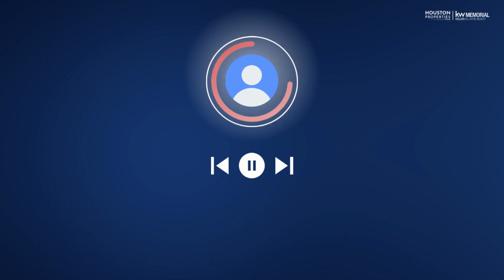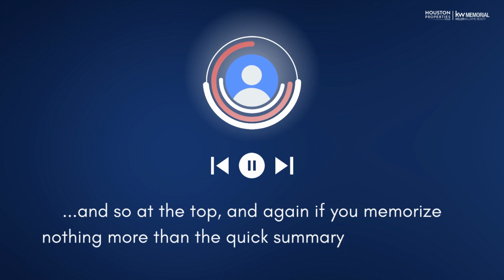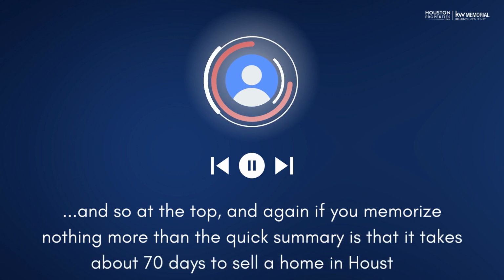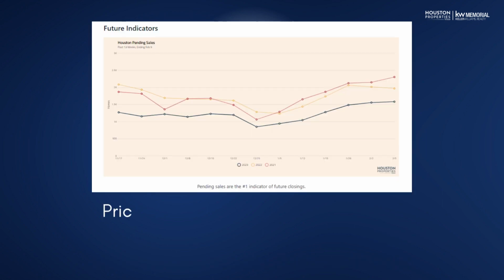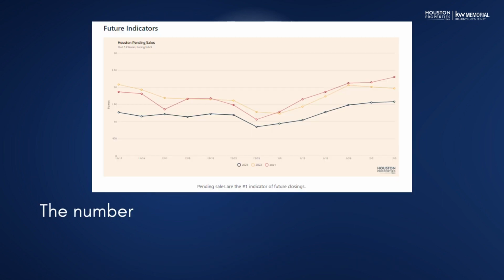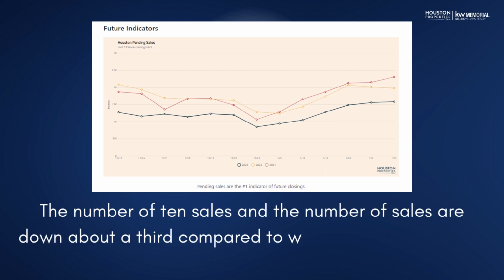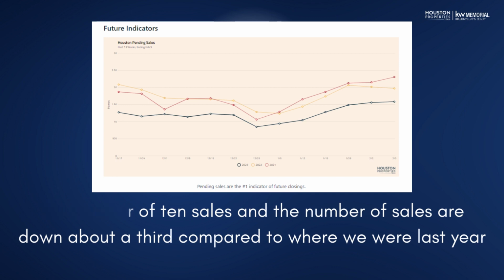And so at the top, if you memorize nothing more than the quick summary, it's that it takes about 70 days to sell a home in Houston. Prices are up about 5% over the last year. And the number of pending sales and the number of sales are down about a third compared to where we were last year.